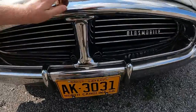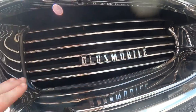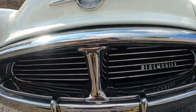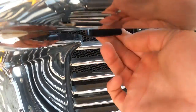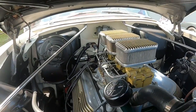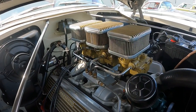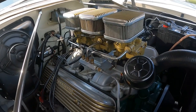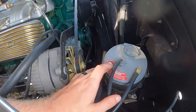All right, coming to the under the hood section, getting underneath the hood, just check out this. It says Oldsmobile down here. It's very awesome looking grill. So the hood release is right here, and you have to hold it, pull it all the way out and pull up on the hood. It's a very heavy hood, but just check out this engine. This one has tri-power. The owner told me that it's 3 2-barrel carburetors. So this thing would probably move really nicely down the road. Look, it's got windshield washer.